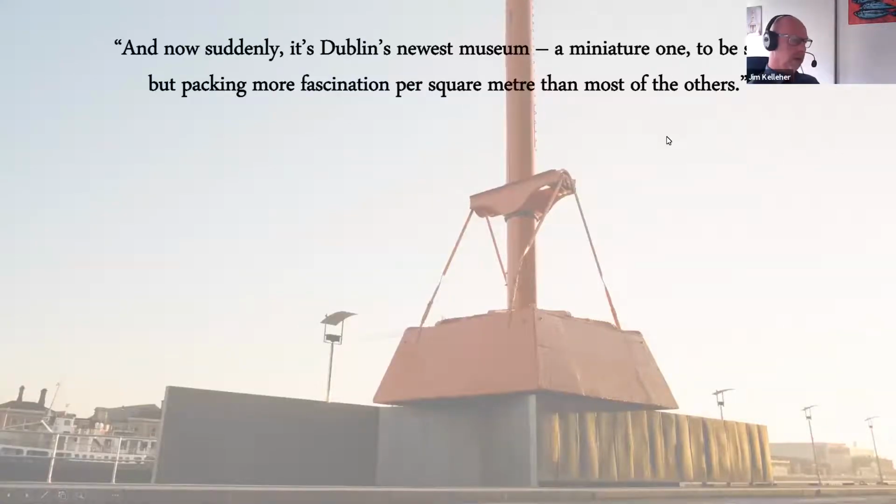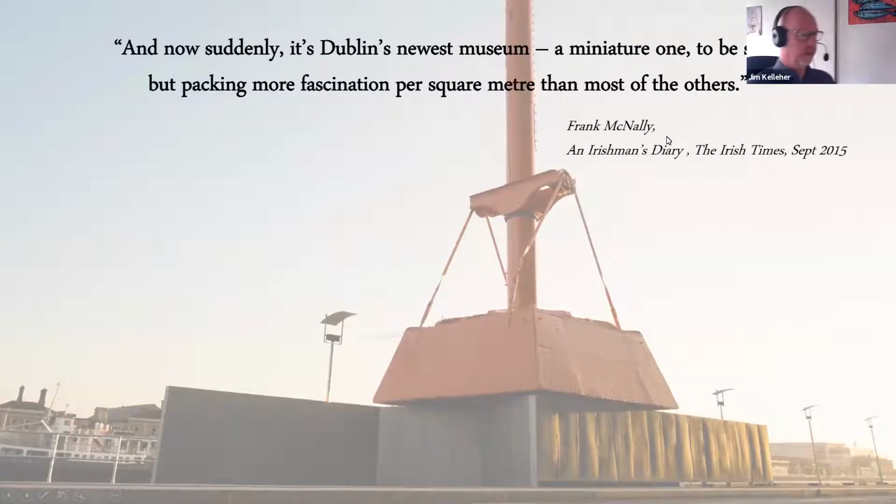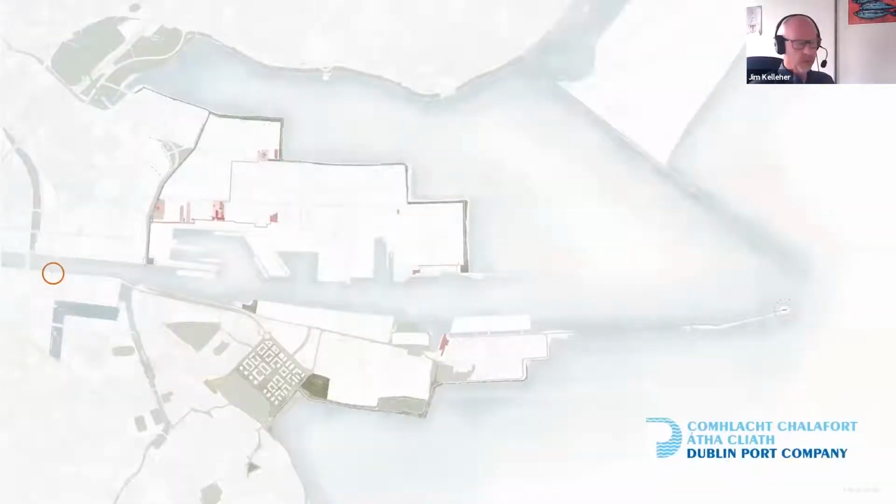Frank McNally, in September 2015, wrote very glowingly about the diving bell: now suddenly it's Dublin's newest museum, a miniature one to be sure, but packing more fascination per square meter than most of the others. Yes, it's a small project on the scale of things we do at Dublin Port, but a very important one in terms of our first steps and our first physical intervention into the public realm and into what we call our tangible heritage values.